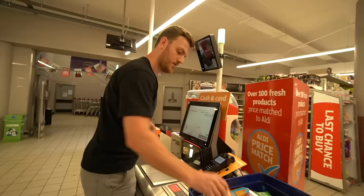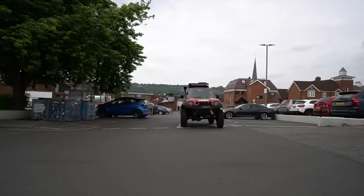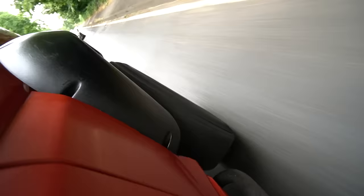Food is acquired. Get back in the Jimny, take it for a little bit of a test drive around the countryside-ish, and then find a park up for tonight. We're gonna head to tonight's park up, which is a place that I've been to before, and some of you I'm sure will recognize.